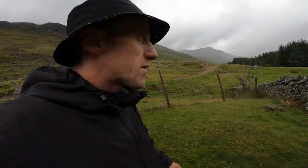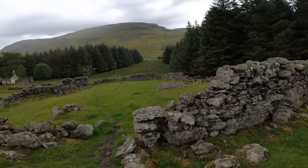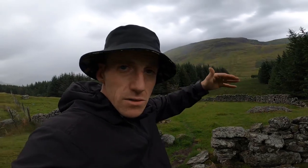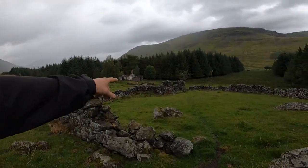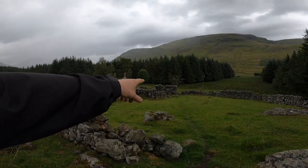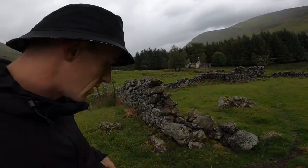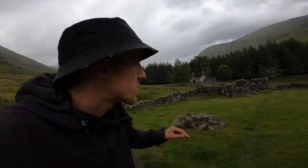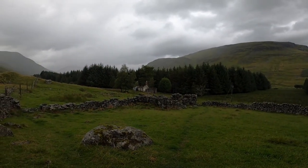Just check this out. This must have been their field at this side with the high wall. That shows it was likely for sheep, so the sheep couldn't easily just jump out. And then at this other corner, that's maybe been an early farmhouse, or it could even have been a barn or a shed for the sheep. No way, here's the rain coming on, folks, but I'm not even bothered because I've been able to bring to you an incredible little abandoned house.